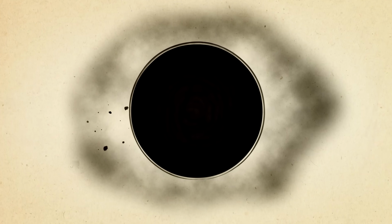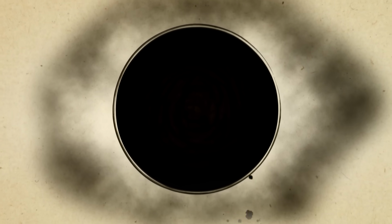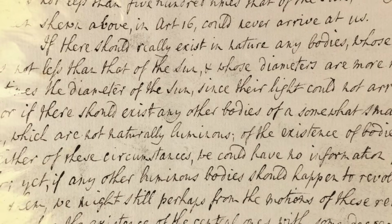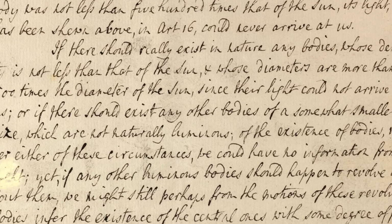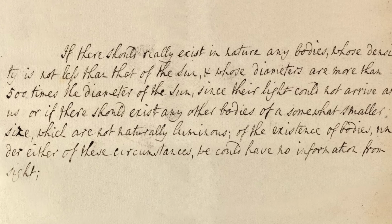For such a body, light emitted from the surface would not be able to escape. In this case, such a body would appear as gravitationally massive but entirely dark, trapping even light under the pull of its gravity. The language and argument here is that of Newtonian physics that would be replaced by Einstein's theories, but the concept it is describing lives on and is clearly recognizable. And Mitchell's work was, although the actual name would not be used for almost 2 centuries, the first description of what we now call a black hole.